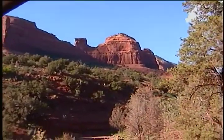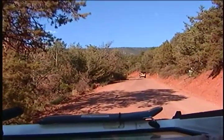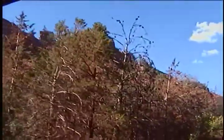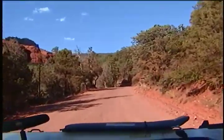This is a pretty active waterway, believe it or not, as dry as it is. And it points up that virtually everywhere you go in the Sedona region, you're on national forest lands. There are six of these in Arizona. The Coconino is one of the largest, covers 1.8 million acres.